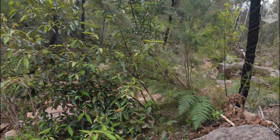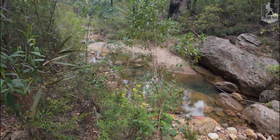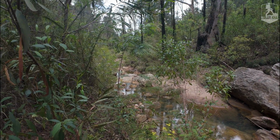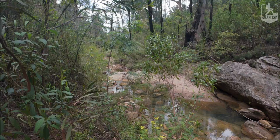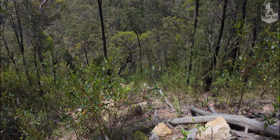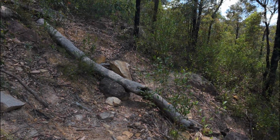Here's a bit of the creek we've been walking along. So I believe this feeds down to the Nattai River. Shame there isn't a lot more water coming through it, but I guess I'll have to come back after a lot more rain. Beautiful though. Look how much the cliff line has dropped down to that creek, and we continue along there.